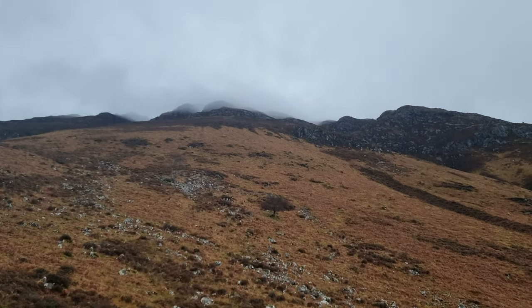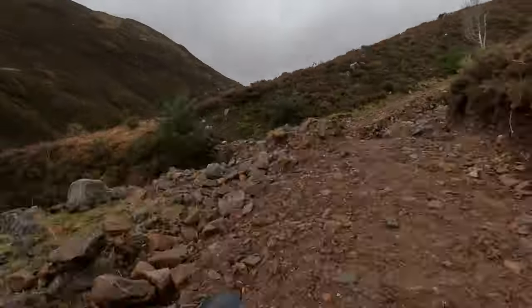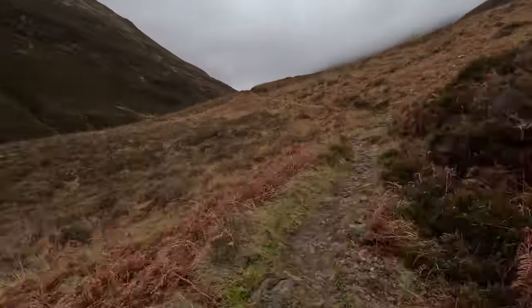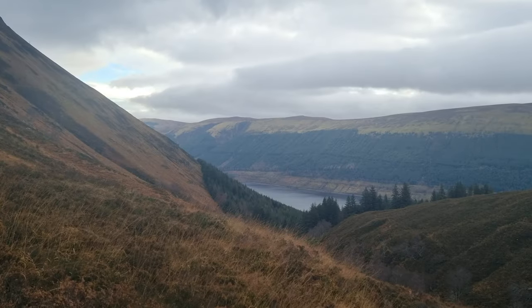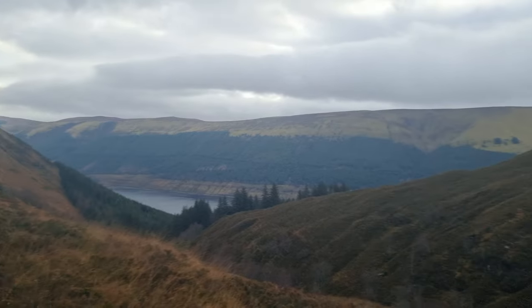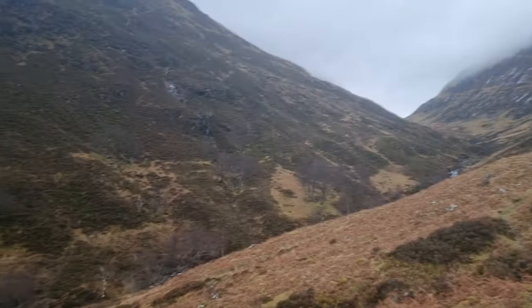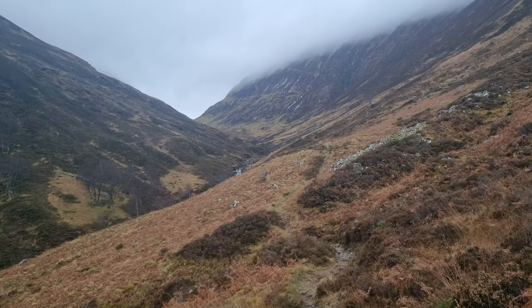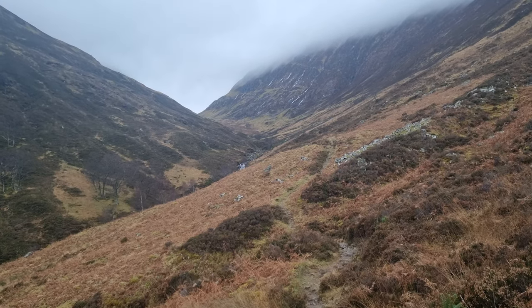But summits are in cloud. It's been quite a steep slog getting up to this point. Now we can see ahead just how far it is to the Beelach. It curves round there to the left, but thankfully it's a bit more level at the moment.